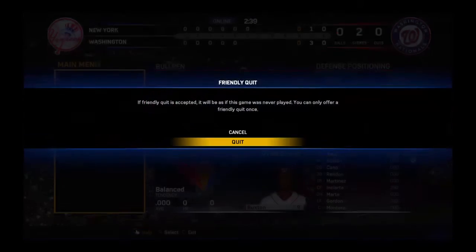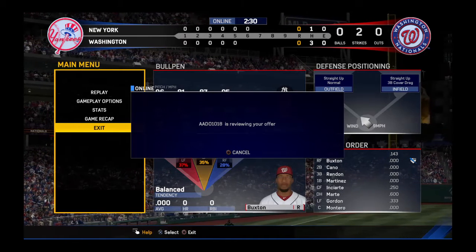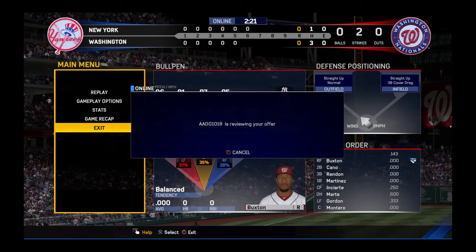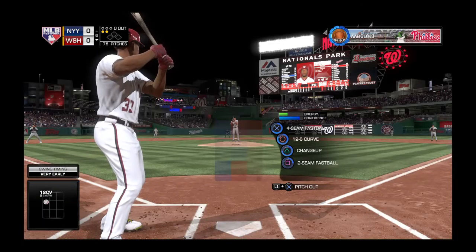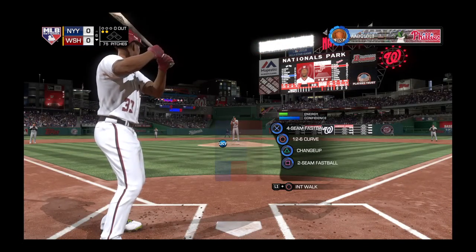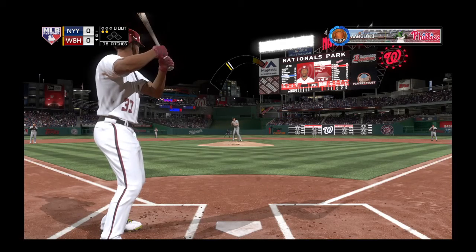0-2. They're going to have to lay off that if they want to have any success, because you keep chasing it, they're going to keep swinging and missing. And now he'll reconsider as he looks for a strikeout pitch. Here's the 0-2.